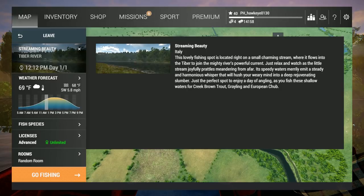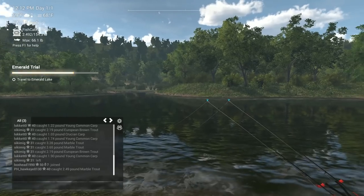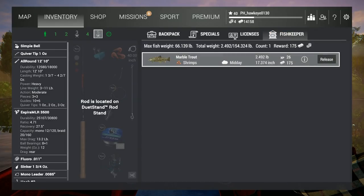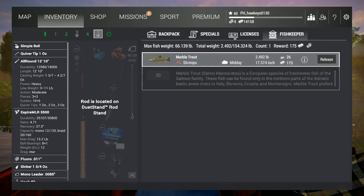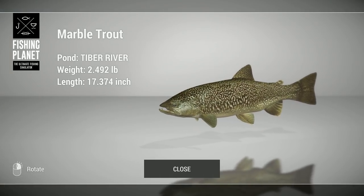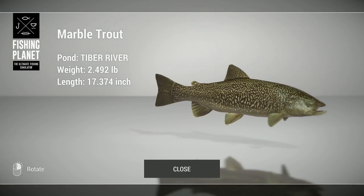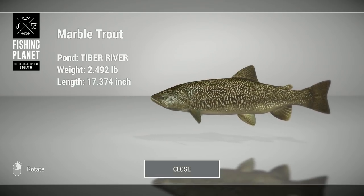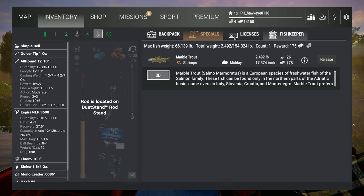Now this particular peg has speedy waters, and it seems to have great amounts of brown trout, grayling, and European chub. I'm sure it has other species as well. In fact, I just caught a marble trout. Let me go ahead and show you him real quick. Here he is. Caught him off of shrimps. It's a fish I have not seen before, but he's a pretty fish. 2.42492 pounds. Nice healthy eating fish there.